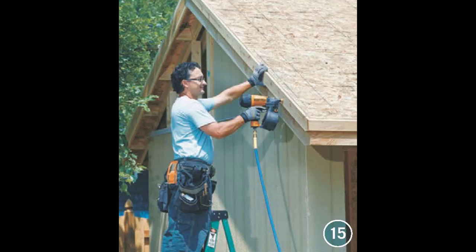Step 15. Add 2x8 fascia to the ends of the rafters along each eave so the top outer edge will be flush with the top of the roof sheathing. Cover the gable overhang rafters with 1x8 fascia. Add 1x2 trim to serve as a drip edge along the eaves and gable ends so it will be flush with the top of the roof sheathing.